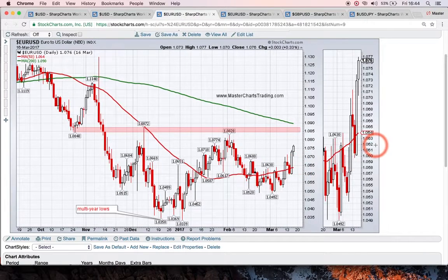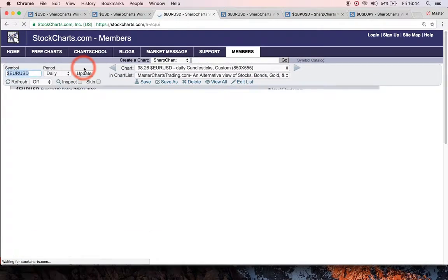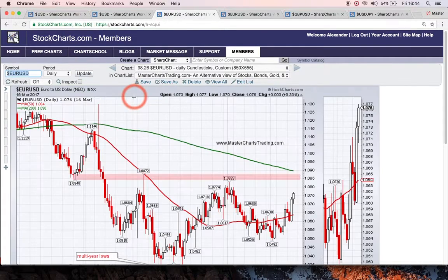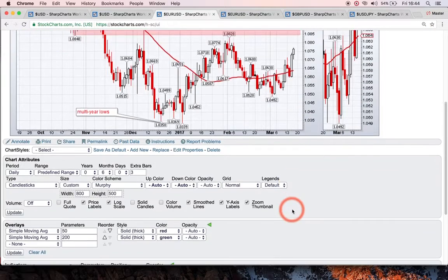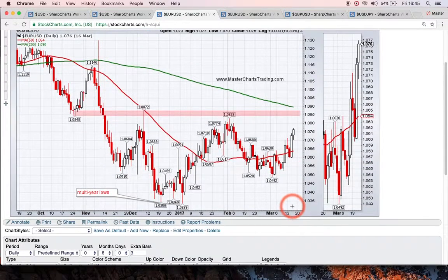And here is euro versus US dollar, and here is that surge. Actually, let me update this chart. This is still from Thursday. It hasn't been updated for some reason. Oh, still hasn't been updated. But anyways, this surge right here from Wednesday, this is what I'm talking about when the dollar moved lower, and it moved lower against pretty much all major currencies.